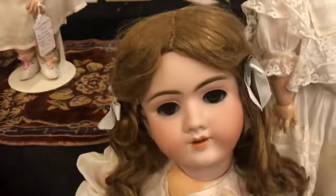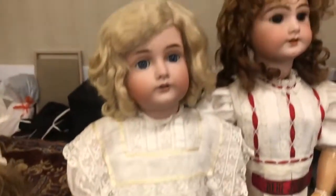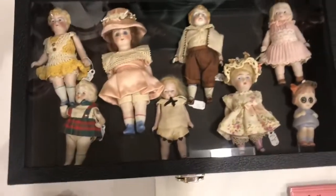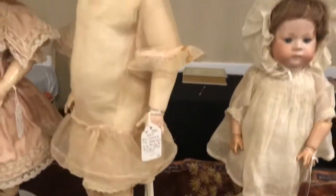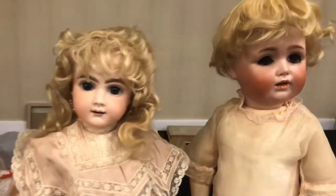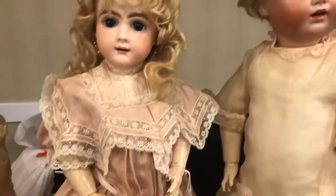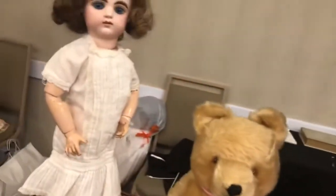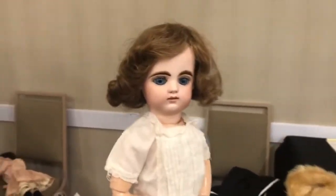I mean, look at the faces of these dolls. Are they not just gorgeous? I'm looking for one like this. Oh, yeah. This is much more. It's always a sunny one.